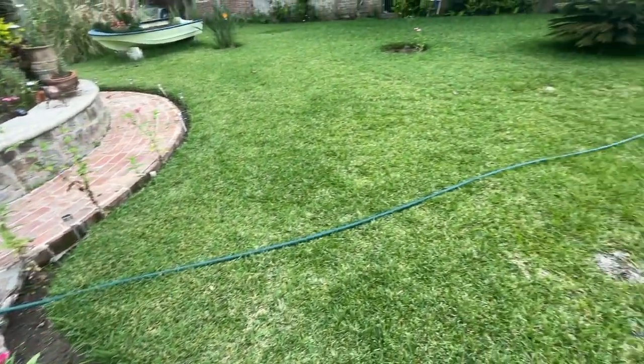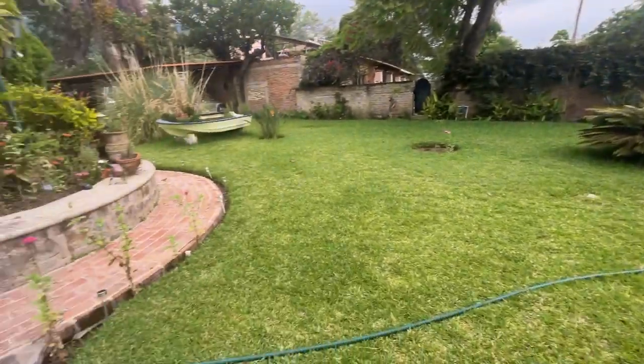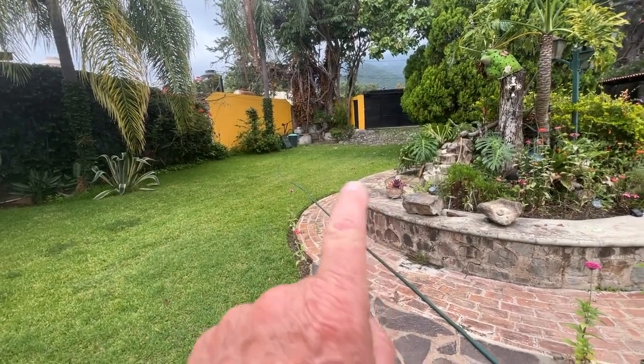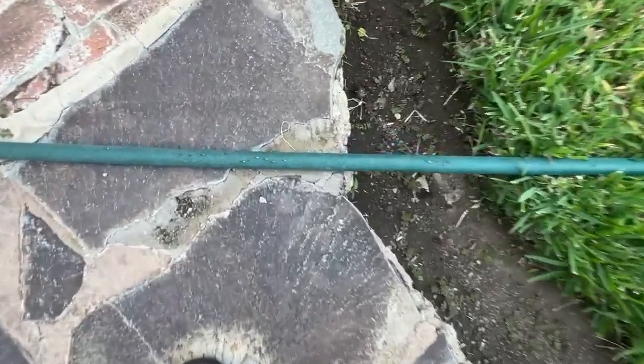Today we're going to talk about ant wars. I have this hose that's stretched out to the garden, which is down around there. We'll go there in a minute. And it comes from my well up there in the corner, but I want to show you what's going on here. Check this out.